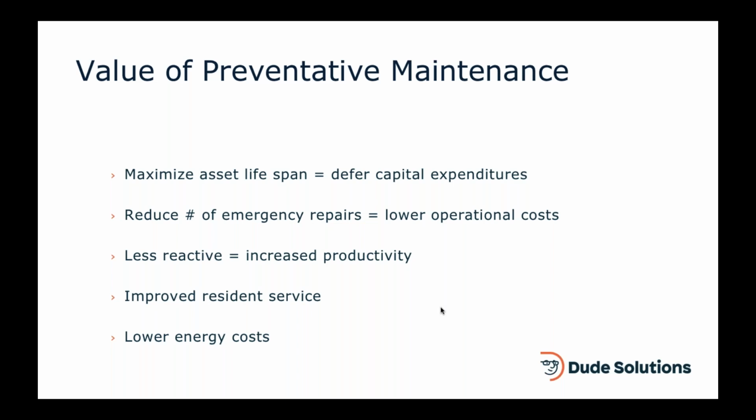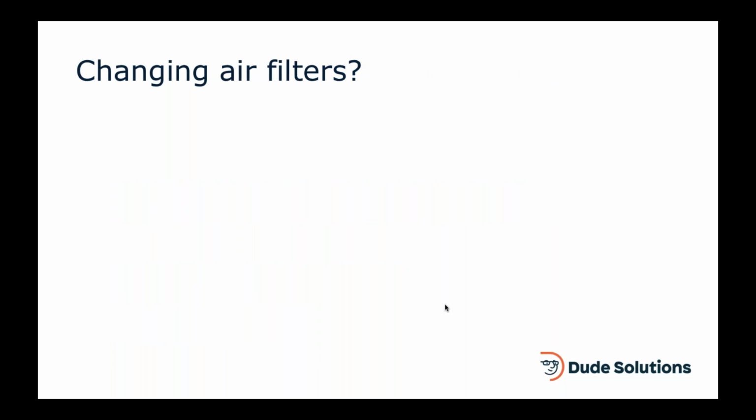Looking at reducing the number of emergency repairs to lower our operational costs, lowering the number of emergencies that come up, being more planned in the work, actually has a direct impact on the productivity of our facilities teams. Looking at how this can impact resident service, and finally, lower energy costs as we actually take care of the equipment. So all of those are key things. Just one kind of visual for you.